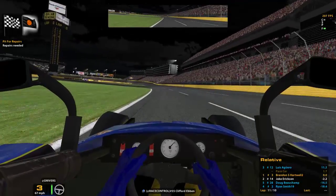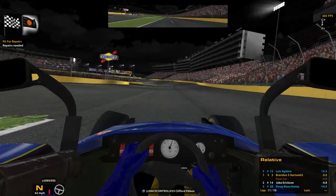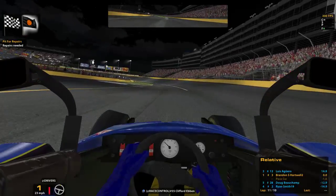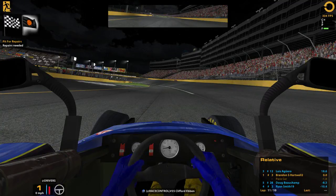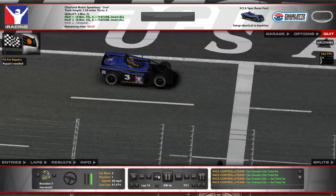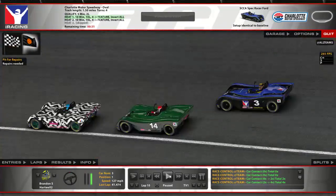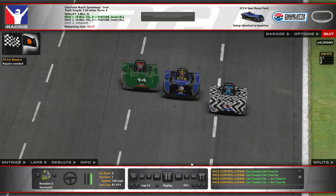Erickson finishes it in reverse. He brings it into the grass. He crosses the line in second. Obviously, Luis Aguero is going to finish 3rd. He's got to bring it all the way back around because he did finish on the lead lap with that pass coming into turns 3 and 4, so he's being scored on the lead lap. Here comes Ryan Smith, 19, and Doug Beauchamp, 4th and 5th. Smith, your final advancing driver. Beauchamp is going to have to go to the consolation race to try to fight his way into the main event, but what a finish.